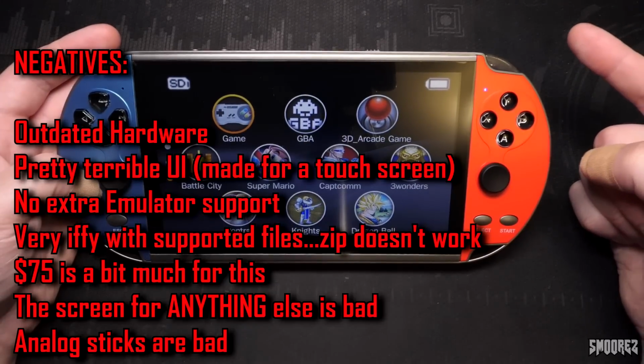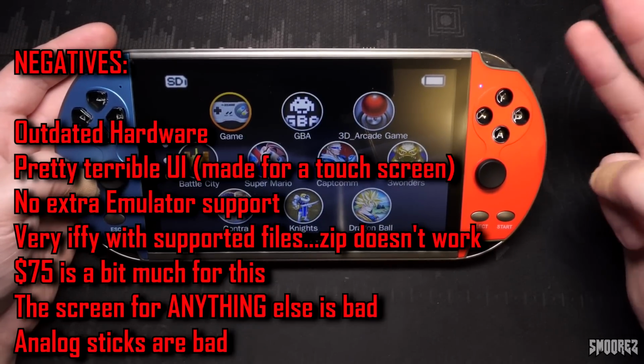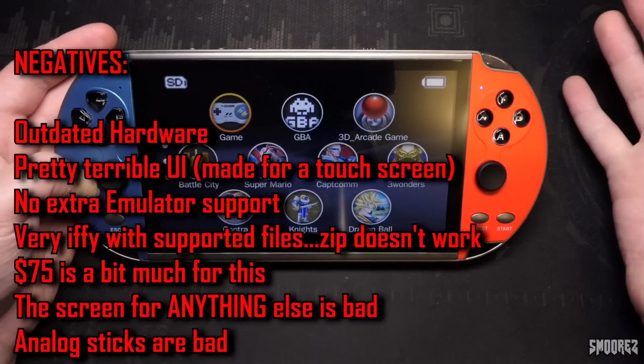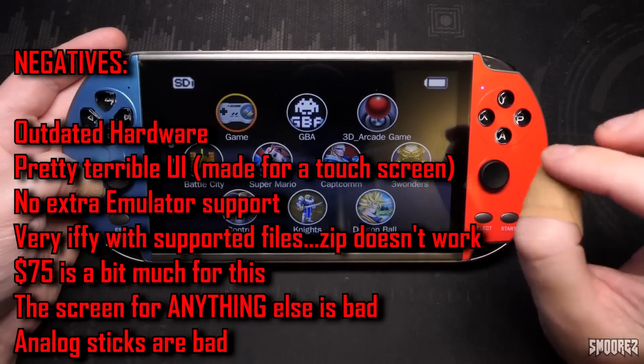Game Boy Advance is hit and miss. Genesis emulation, hit and miss. Super Nintendo, don't even go there. PlayStation 1, don't even go there. Otherwise, it can't play Master System, Game Gear, 2600, N64, none of that. It seems to be pretty underpowered for what it is.